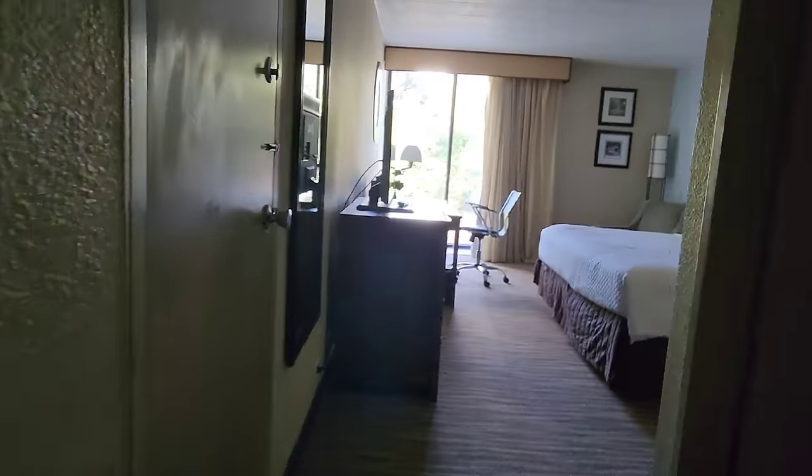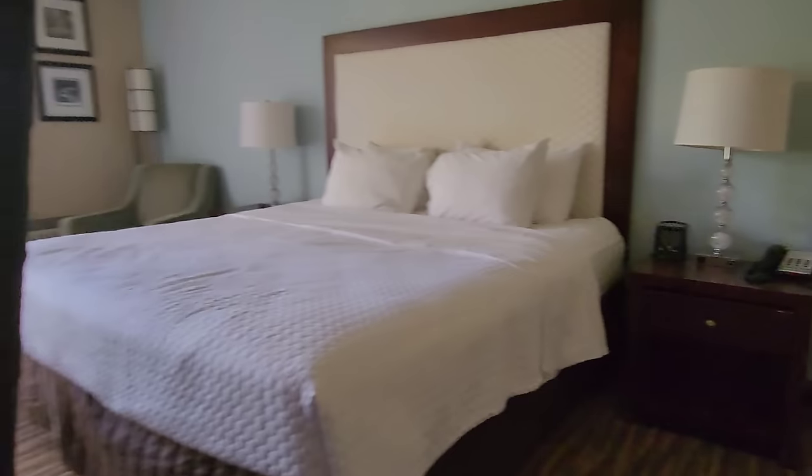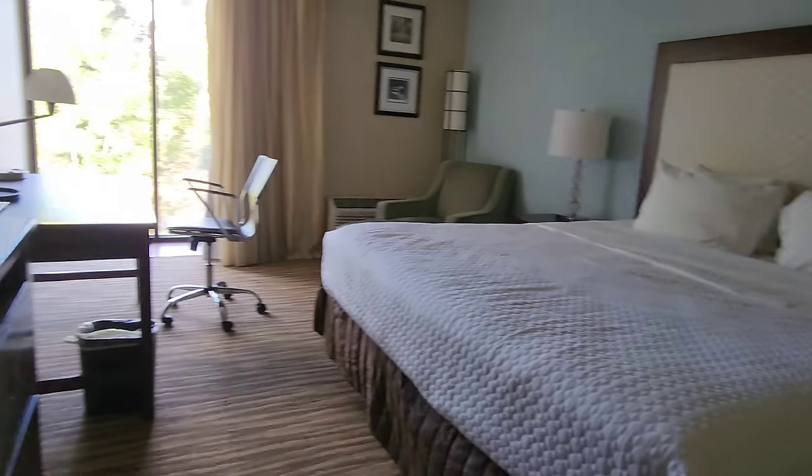Doors are open, all these rooms. They're all cracked. Just for the heck of it. Dude, smell how clean it is in here. Yeah, it smells like it just was freshly turned. Like it's ready for its next guest. That's unreal.